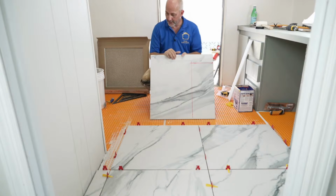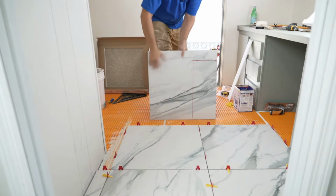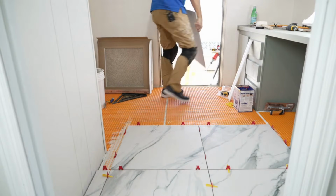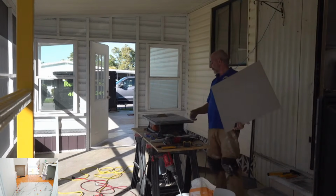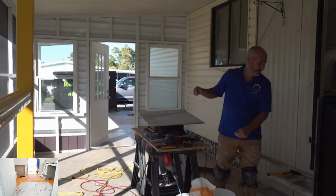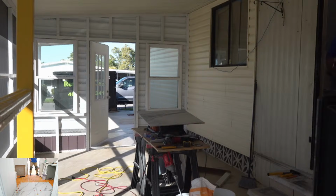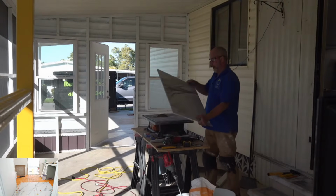All right, let's hit this on the wet saw, and then we'll dry fit this tile, and then we'll get back to work here. Left my eyeballs inside. Here we go.